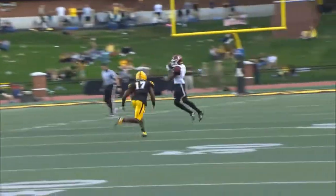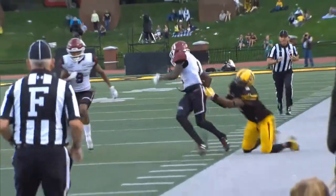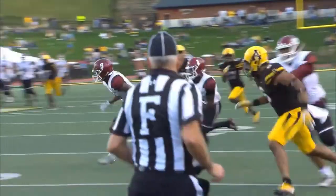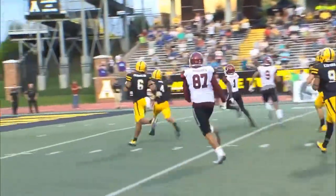The flat routes, get your receivers in open space. Now, you be the judge right there. He's coming right at you. Does he step out? No, he does not. Gosh. How did he not step out? Wow.